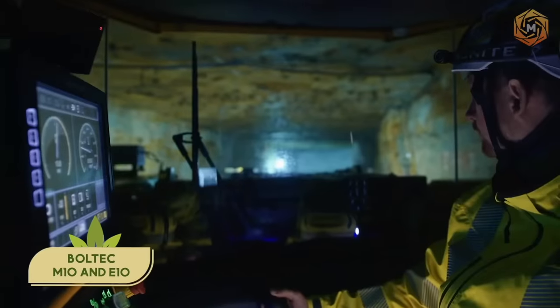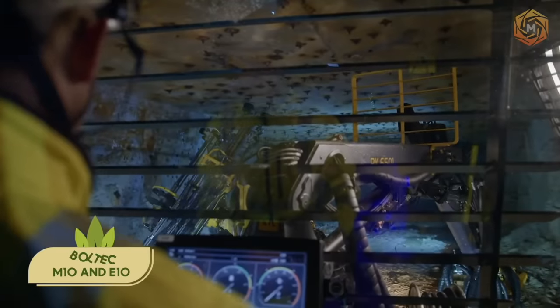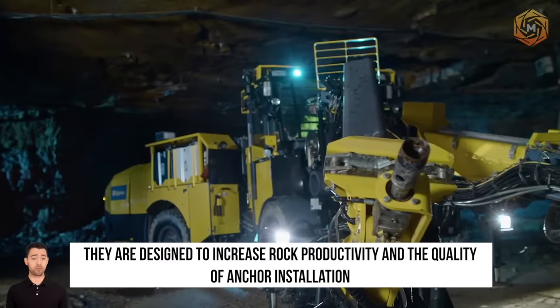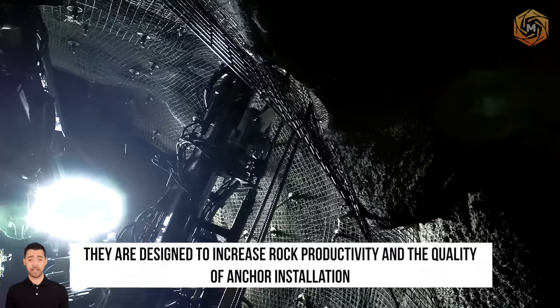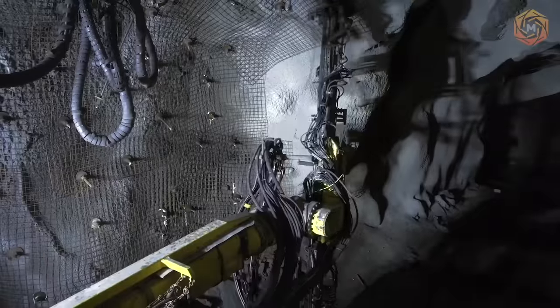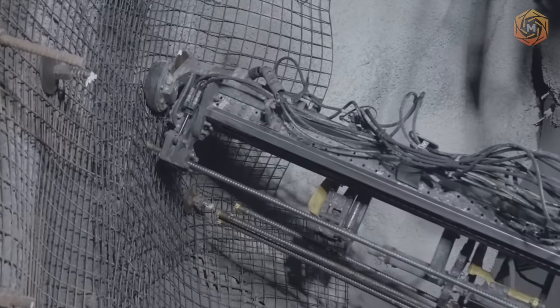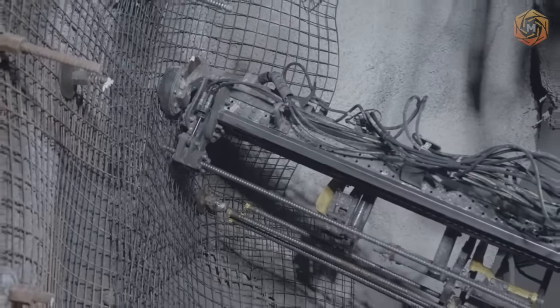The new Boltec anchor drilling machines are available in two models, the M10 and E10. They are designed to increase rock productivity and the quality of anchor installation, thanks to intelligent options and compatibility with different types of anchor bolts. The new control panel has reduced noise levels and improved operator visibility.